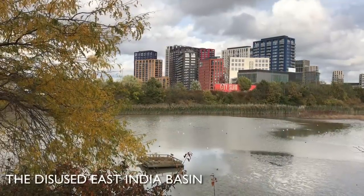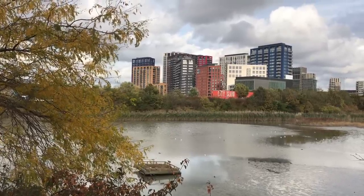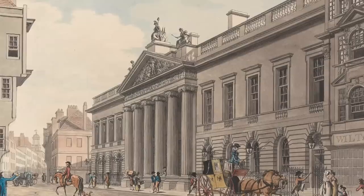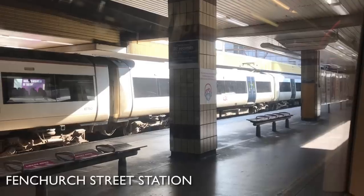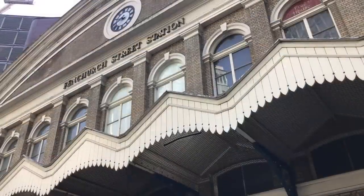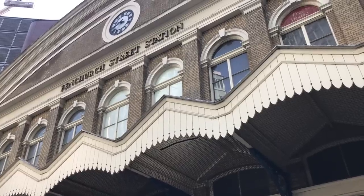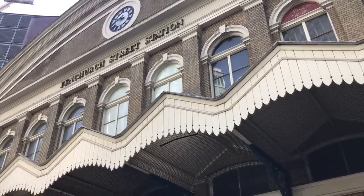The Blackwall end of the line was right next to the East India Docks, and so the railway wanted their city end to serve East India House, the East India Company's headquarters. The line was originally to be called the Commercial Railway, but it was officially named the London and Blackwall Railway in 1839. On the 4th of July 1840 it was opened.